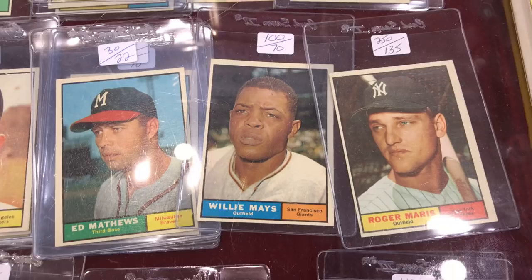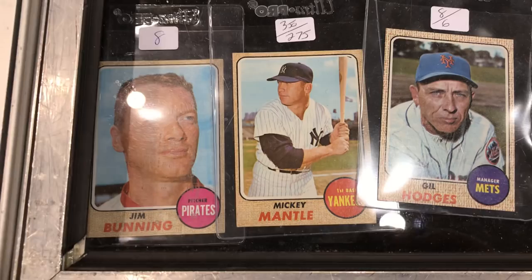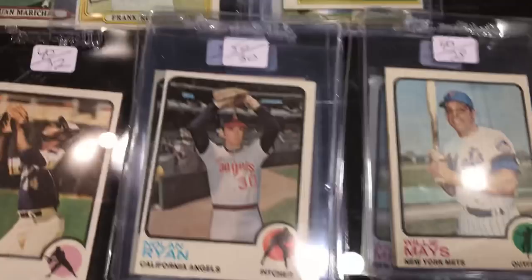Willie Mays right there, Mr. Willie, we love him. There's an off-center Mickey. There's another Mickey there. That one's kind of cool, a little more centered up. It's a Reggie Jackson rookie card right there. Ted Williams manager card. Ooh, Willie with the Mets there. Late career Willie.